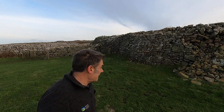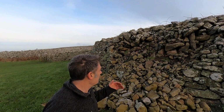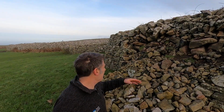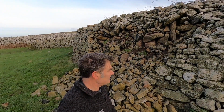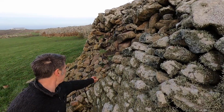What we're going to have to do in this section, because this is such a high piece to work on, we need to bring in a contractor to do this, and I've actually spoken to a very skilled hedger that's going to come in and repair this section. But it does give us a chance to see what the hedge is like inside, and what you can see is these outer facing stones are actually filled behind with this much smaller material.